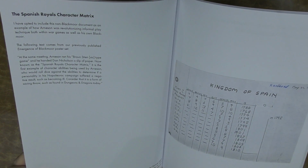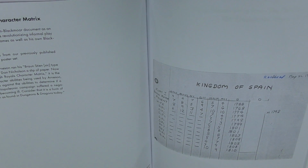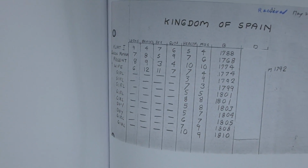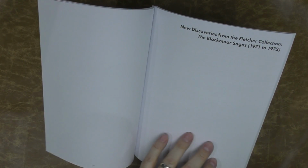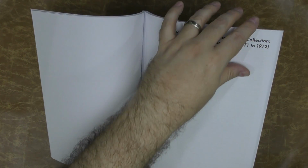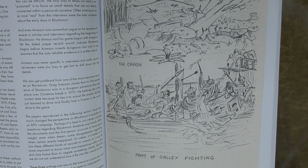So the Spanish Royals character matrix. So opted to include this non-Blackmoor document as an example of how Arneson was revolutionizing informal play techniques both within war games as well as his own Blackmoor. Nice. So Spain is getting some attention. So new discoveries from the Fletcher collection. The Blackmoor sagas. Oh, great. Look at that.